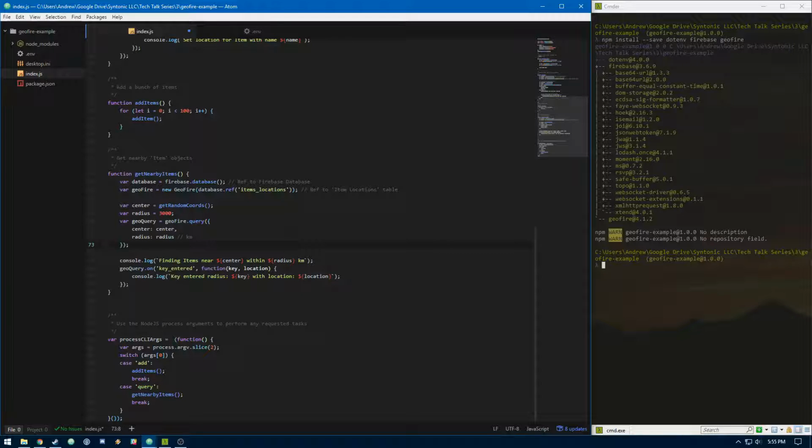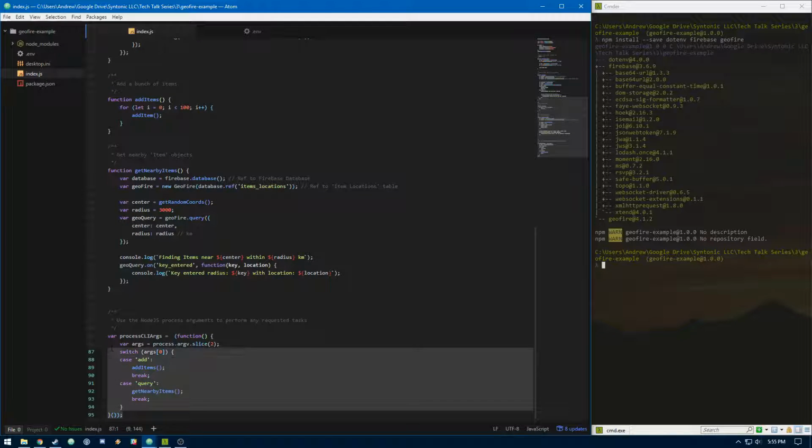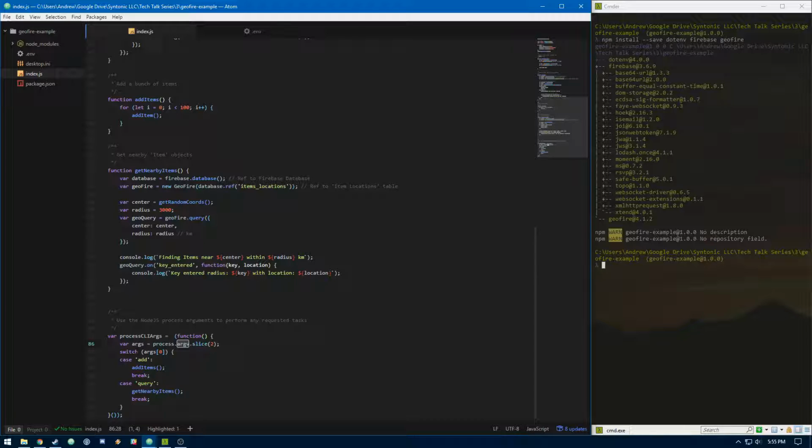Now, to use this on the command line, we're just going to make it so that we process the command line arguments for node. You might not be aware, but I think with process.argv, it already comes with 2 arguments no matter what you pass in at the command line. So we're just going to slice those off. And then we're going to say, let's have add as an argument and query as an argument. And we're just going to do add items and get nearby items respectively.